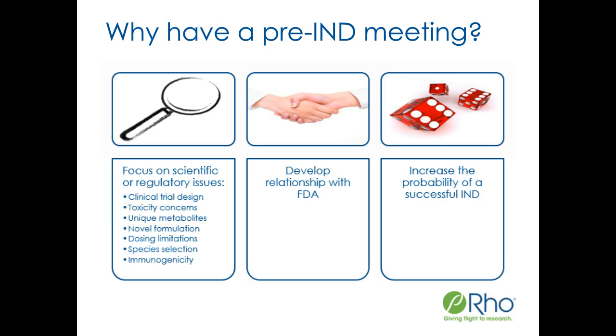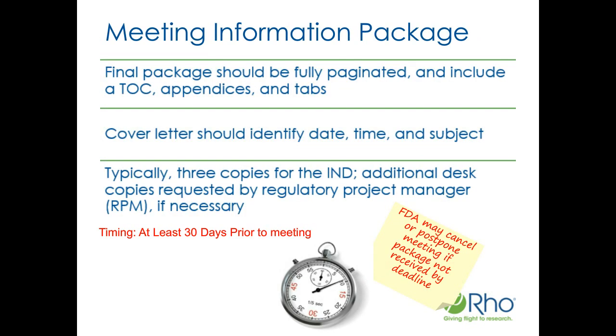The next slide talks about the timing of the pre-IND meeting. It's really important to note that the FDA is not a product development consulting firm. It's really important to get help from industry experts when you need it. And really, you can think about your pre-IND briefing document, your meeting package, as really the beginnings of assembling your IND, such that a lot of that may be able to be completely repurposed into your IND.